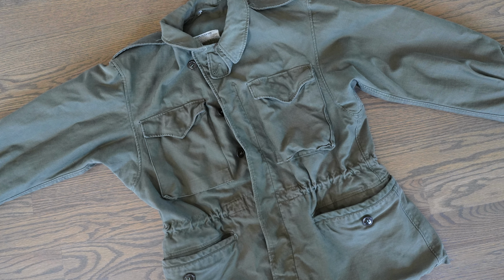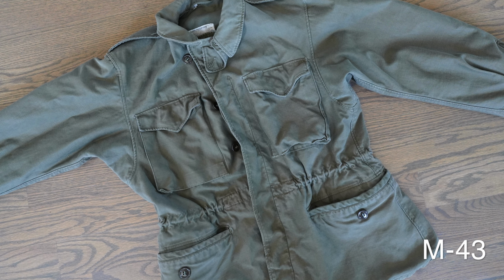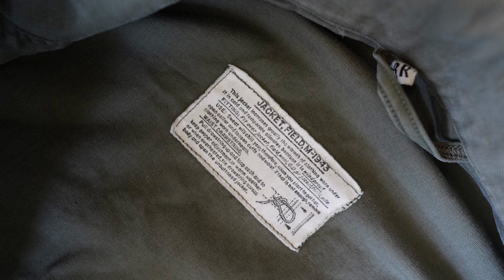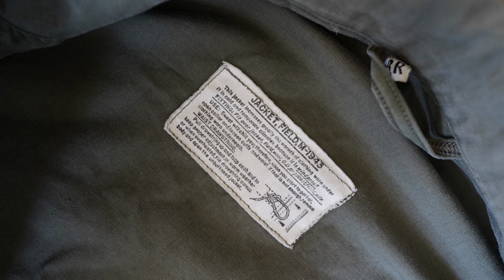First one first is my US military. This is a US military, they call it the J43. The J43, from my understanding, they said this one is a World War II jacket. I don't know 100% whether that's actually true. I'm gonna take it for what it is. If you know what year it is, or if you have any comments, I'd love to know.